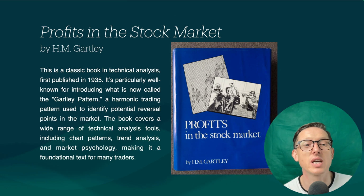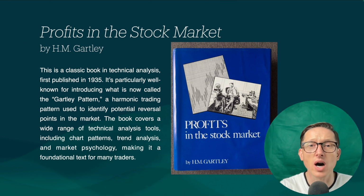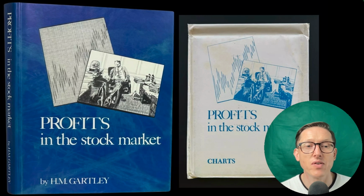The book was published in 1935. It's a very well-known book on the stock market, on technical analysis. It's loaded with charts. As you can see on the next slide, there was a book and a separate sleeve with really a ton of value in charts. As you can see, Mr. Gartley himself is sitting at the desk on the cover, surrounded by charts, by books, studying the market.